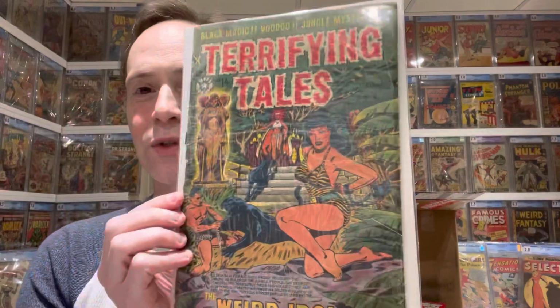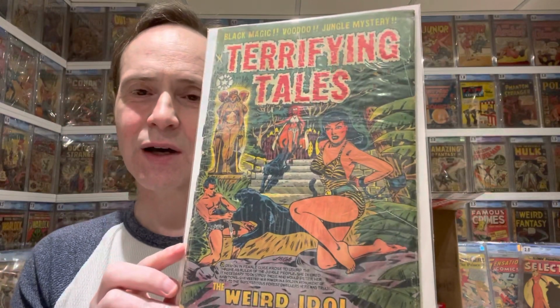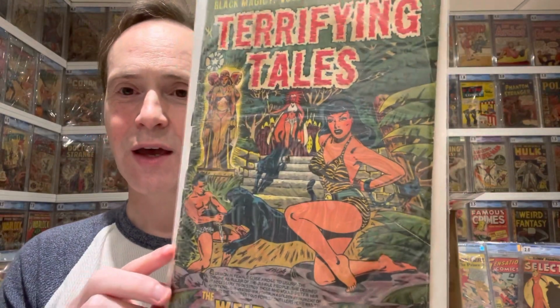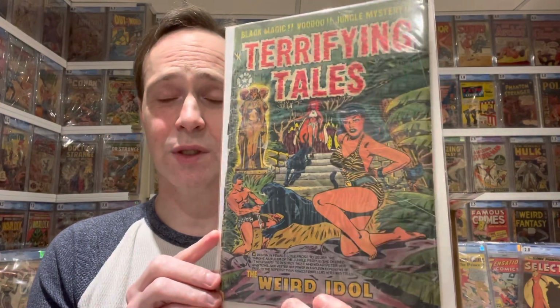Okay. And now, the one that, when I said there's some really great stuff, this is the great stuff I was referring to. This one's amazing. This is Terrifying Tales number, what issue is it? Oh, 14. This is a bondage cover. You can see the little bondage going on there. And this is an LB Cole cover. So this is a really, really amazing one.